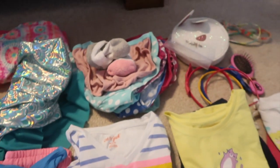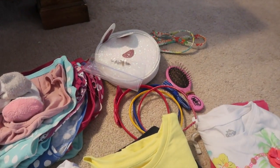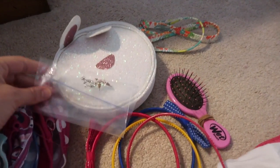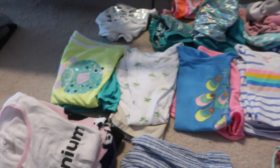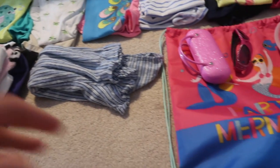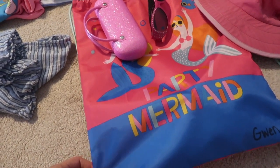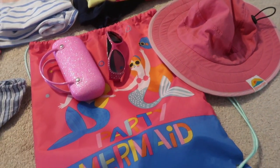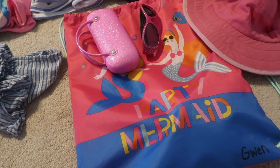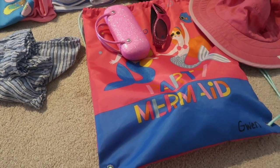And then, of course, undies and socks and all her hair stuff. She wants to bring her little purse and some little earrings. And then she has all of her outfits here, some pajamas. And then they each have a beach bag. And then their sunglasses, her hat. Can you tell her favorite color is pink? And then inside of here, she has her goggles and a snorkel.